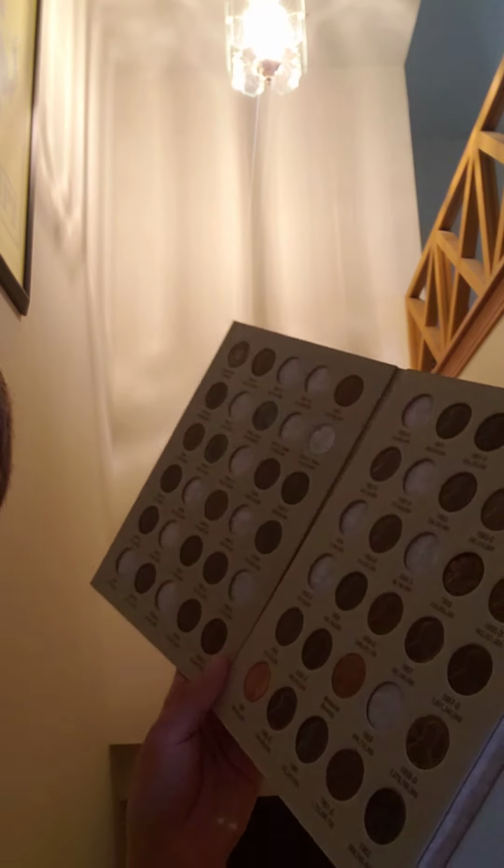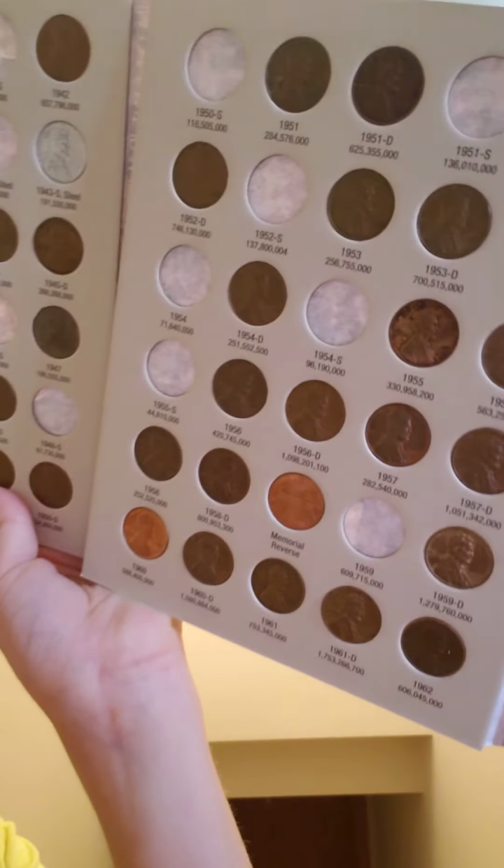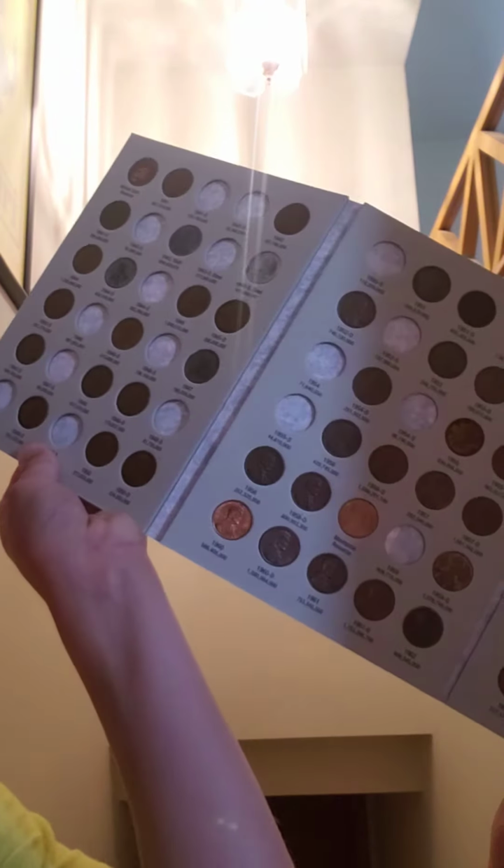And then they have the 1960s, the 1970s. These are pretty common ones because they're a little bit later wheat cents. Memorial cents: after 1958, the 50-year anniversary, they made the memorial reverse. So there's not many key dates here. Don't see any. I'm not seeing any. Okay, in the later ones here, 1974, 1974D, they had billions of them made.